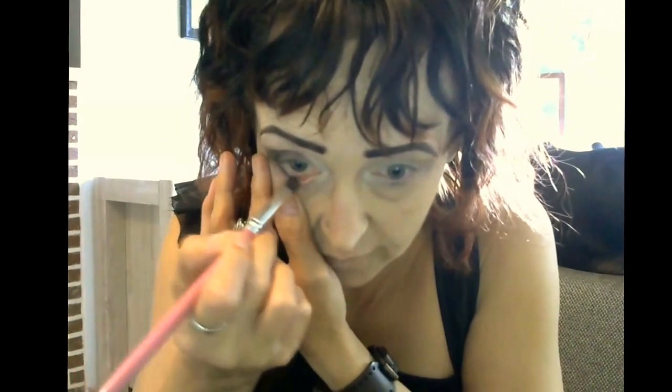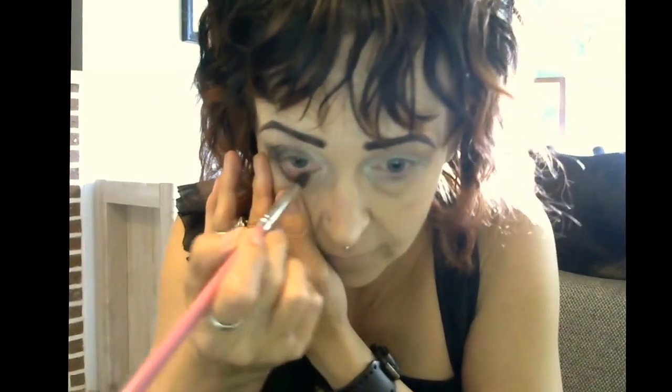Now you can use a small brush for this, you can use a big one, it's all up to you. It's all personal choice. Anything you feel comfortable with is good. And as I am wearing lenses, I can stand powder in my waterline, which is very easy. So I can just smudge beneath the eye and go straight to where I want my wing to be.